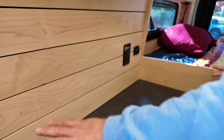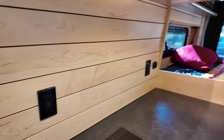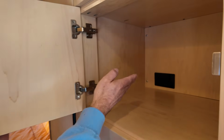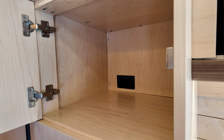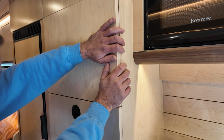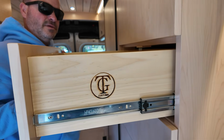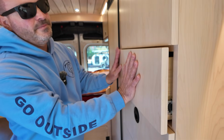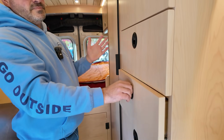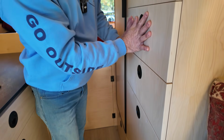You have two GFCI outlets here for whatever appliances you're using. You also have an appliance garage up here that has an outlet in it, so if you want to leave something plugged in, she wants to put a blender in there. Then a whole bunch of drawers. We make all of this in our shop, so if you want some specific size or a certain material, wood, we do that.